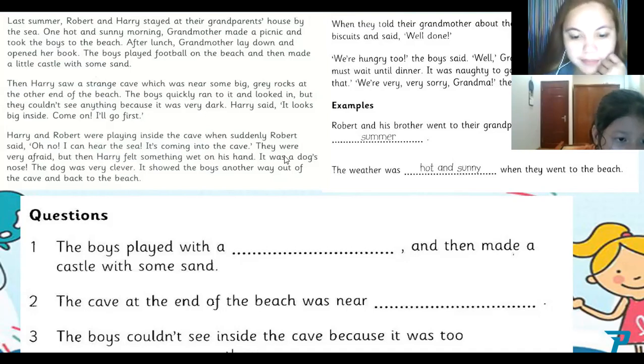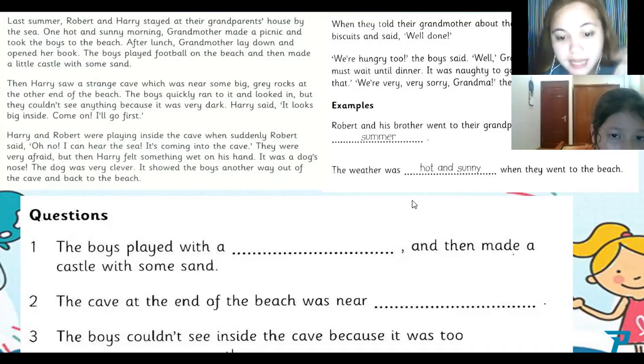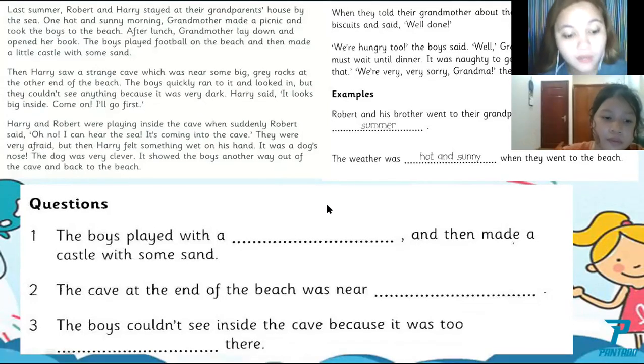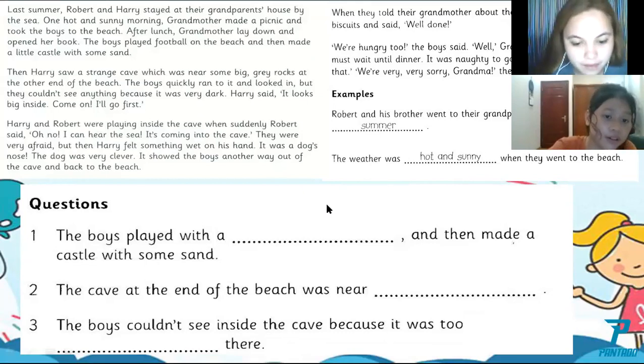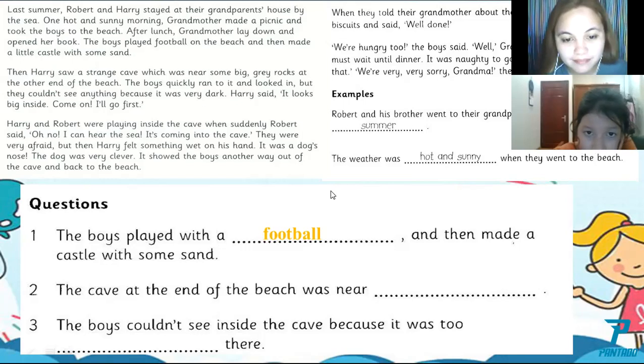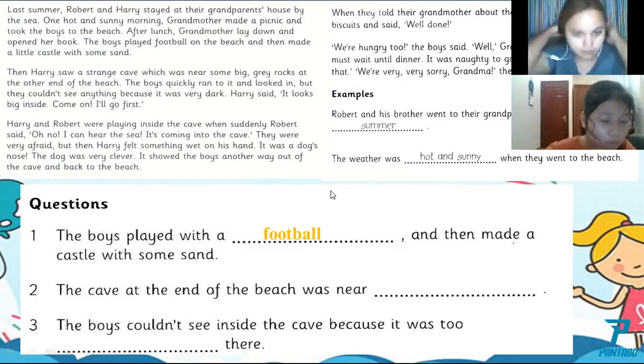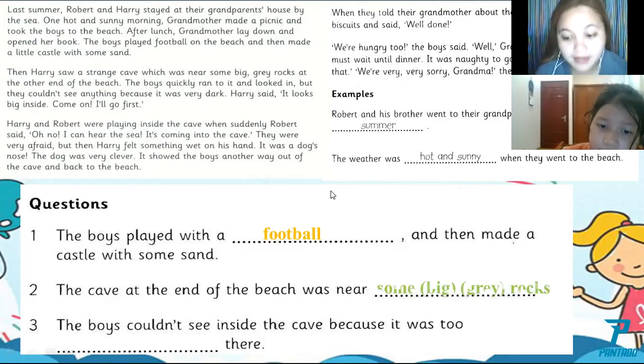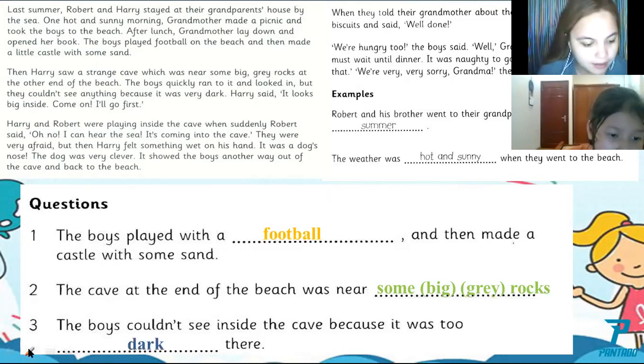Okay, very good. So example, Robert and his brother went to their grandparents' house last summer. Next one, the weather was hot and sunny when they went to the beach. Okay, so question number one, and the boys played with a blank and then made a castle with some sand. Football. Football is correct. Number two, the cave at the end of the beach was near blank. Some big gray rocks. Some big gray rocks. Number three, the boys couldn't see inside the cave because it was too blank there. Dark. Dark. Okay, very good.